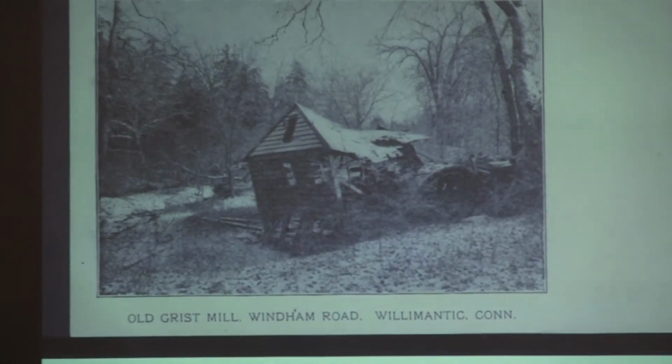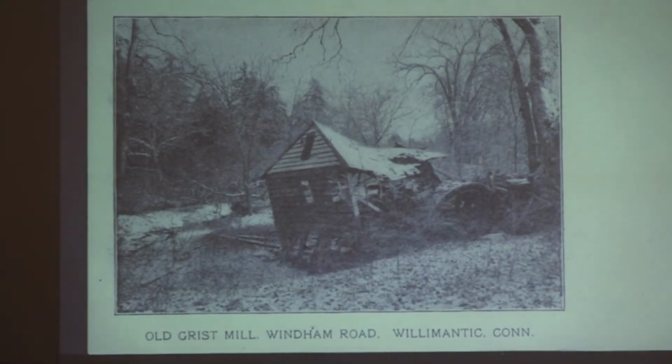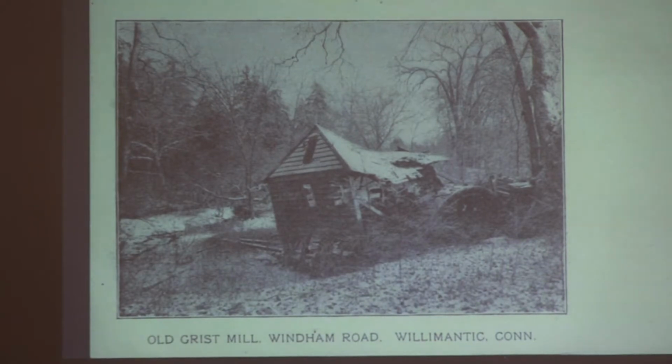Prior to the industrialization, it provided power for sawmills and grist mills. This is an old postcard, which I got off the internet. It shows the dilapidated remains of one of the grist mills, probably around the turn of the last century.